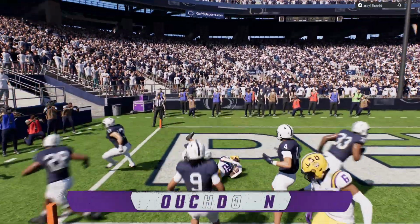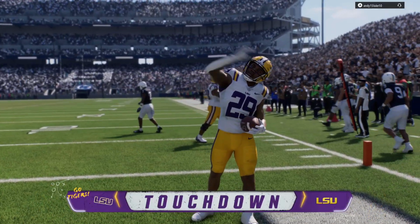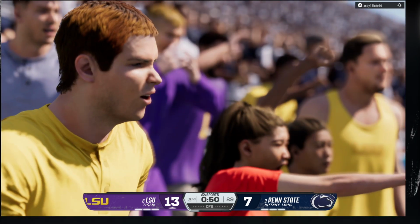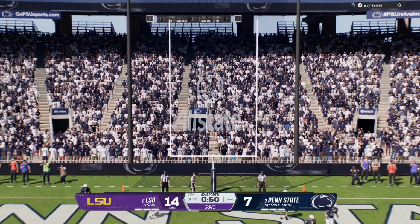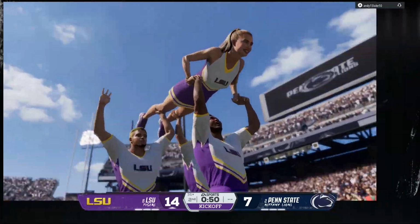Headed to the end zone. And he's loose, and he'll take it to the house. Touchdown, LSU! And they pound the rock. The run game comes through late in the first half when you needed it. Now they take the lead. They take the momentum. That's how you end the first half.